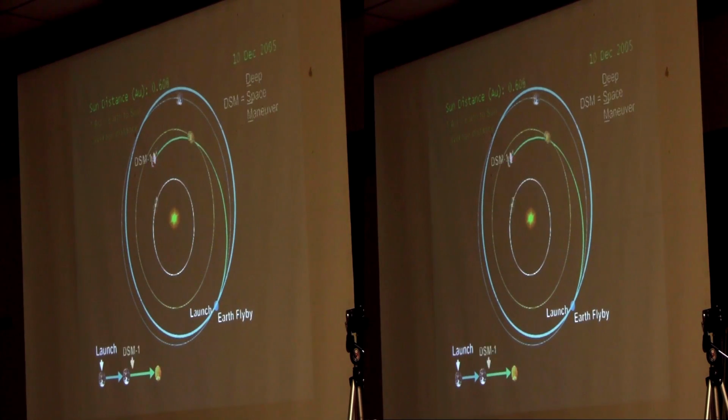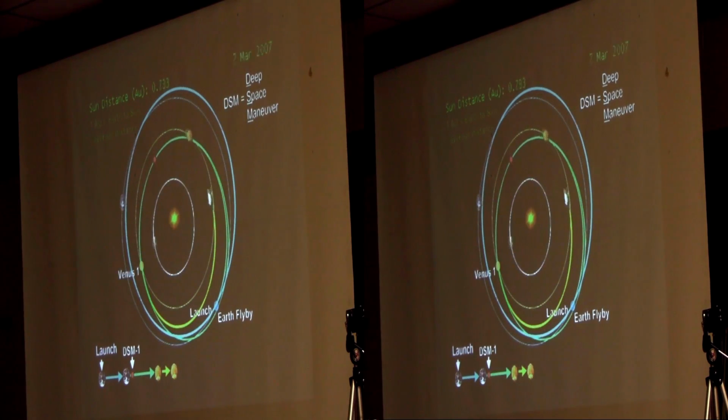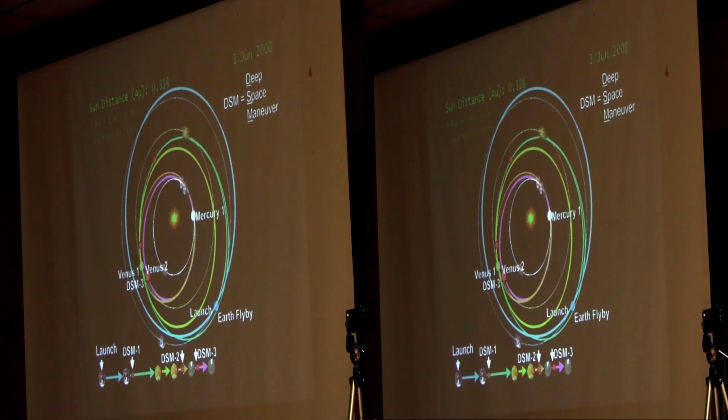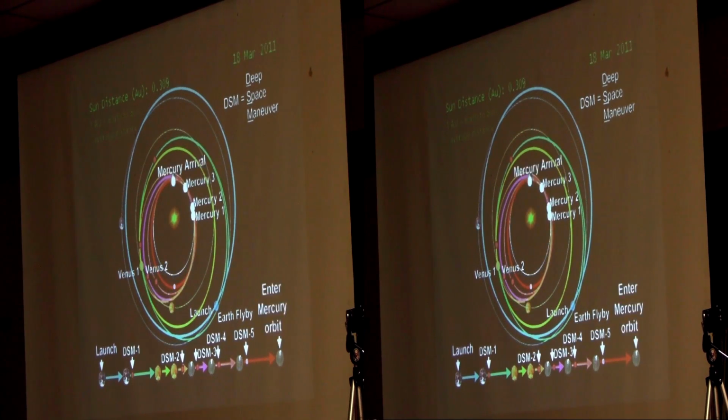There was the first Earth flyby, a deep space maneuver, and then flying by Venus. You can see how the orbit adjusts after each flyby too, especially after that second Venus flyby. Another deep space maneuver, first Mercury flyby, a second Mercury flyby, and then third Mercury flyby, deep space maneuver. And it's chasing Mercury there until it's going to gradually catch up. And then there's the last big burn to go into orbit.